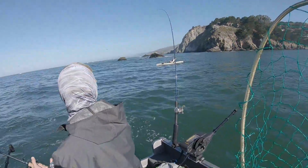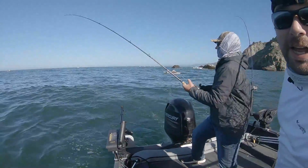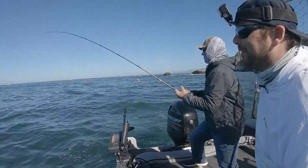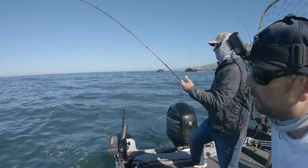That one was 30. See, so the kayaker just saw we're on. He asked, how deep was that one? 30 feet. That's what you want to know when you're salmon fishing. So I'm gonna go into neutral right here.